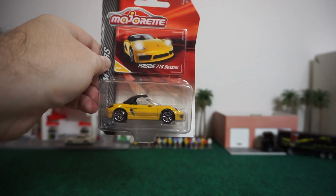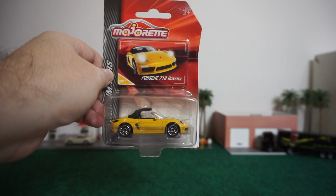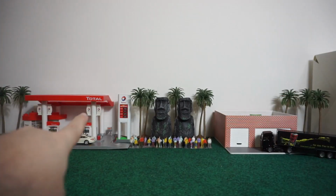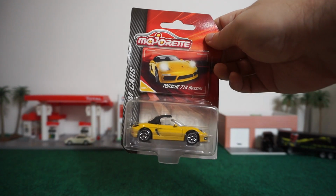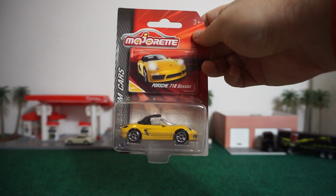I would put it on a diorama, but it looks kind of too toyish for the sets. So I'll just keep those for him to play with. Because I want to keep the diorama at least somewhat realistic looking, like something like this. But like I said, those are mostly for him anyway to play with, so I don't want to take those away from him just to put on a diorama.